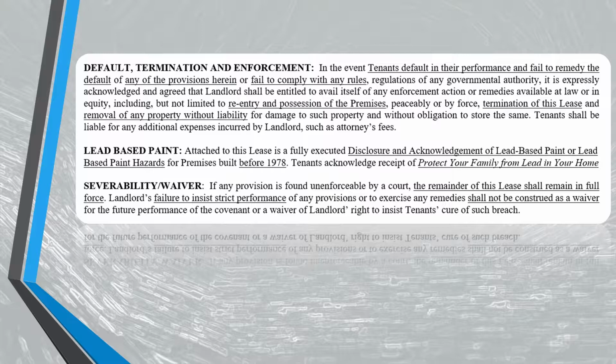If you violate the lease or break any laws, we do have the right to file for eviction and take possession of the home. If your home was built before 1978, we will issue information regarding lead-based paint after the presentation. If either party breaks a part of the lease, the rest of the lease is still binding and enforceable.